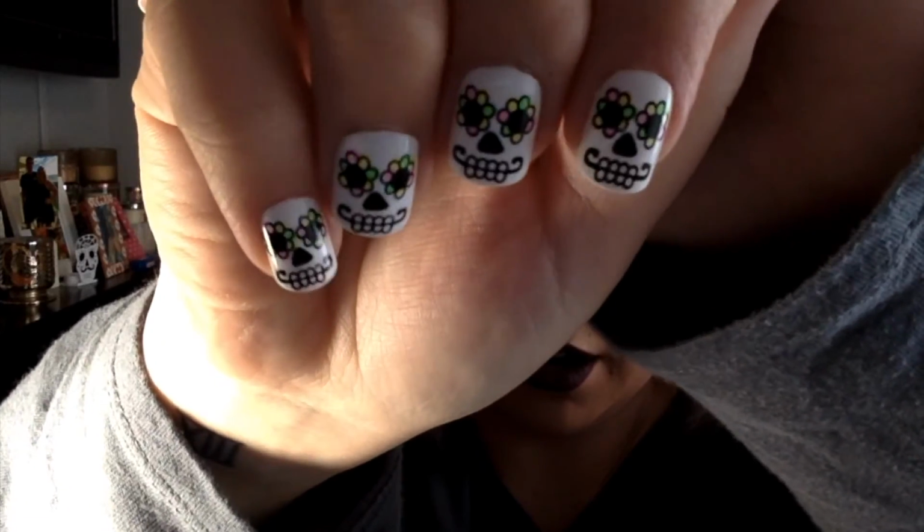Off topic, but look how cute my freaking nails are. They are sugar skulls. Sugar skulls are my favorite. I love them. They're so cute.